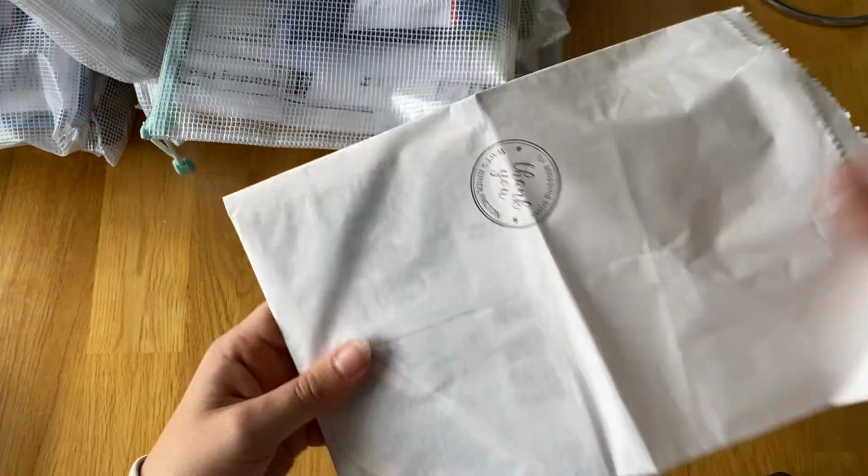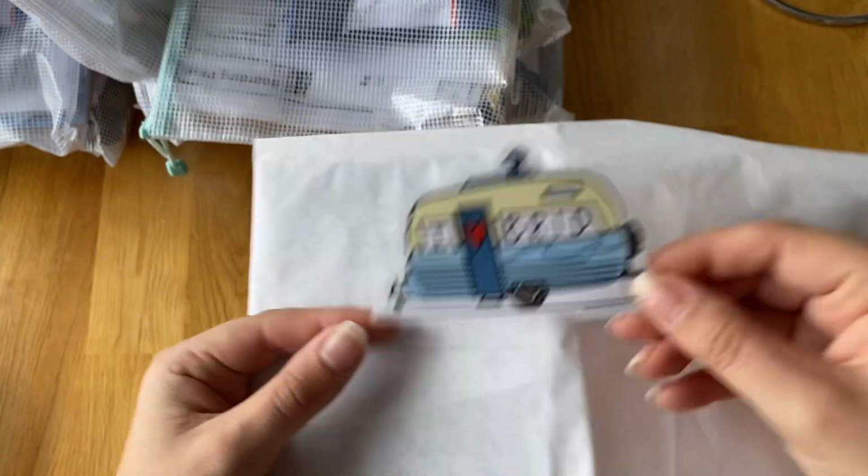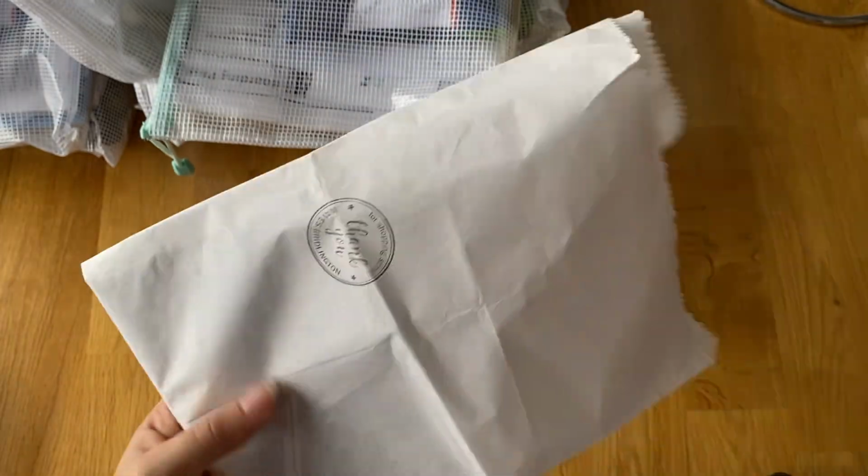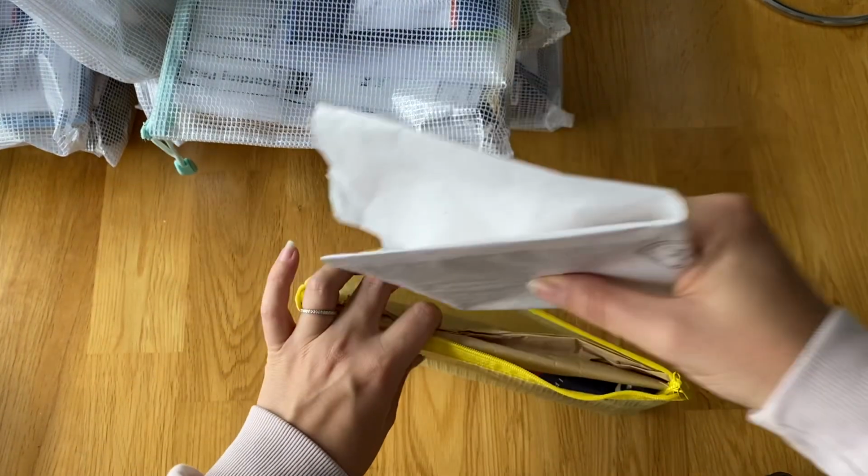I got a really cute sticker. It just says, "I love Brid." I think it's cute. So yeah, cute little things. I'm looking forward to scrapbooking about the puffins.